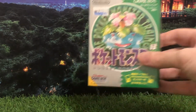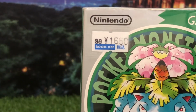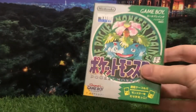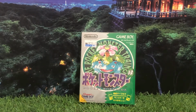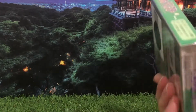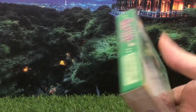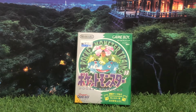So, for a surprisingly low price of 1,650 yen, tax included, which is about 12 US dollars, I think, with the current exchange rate, I figured, hey, what the hell? Now, when I first showed some pictures of this on social media, I had some people who were like, "Whoa, it's a sealed Pokémon Green," and it's not.